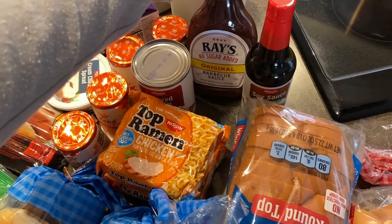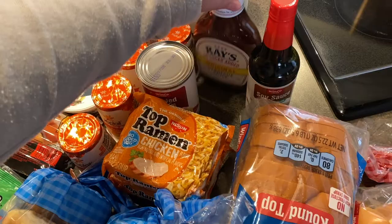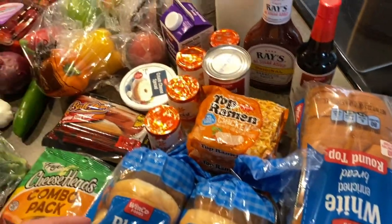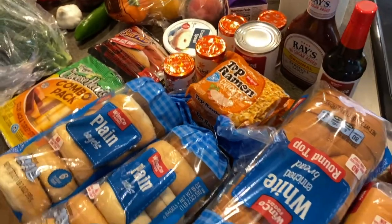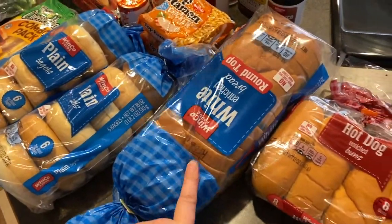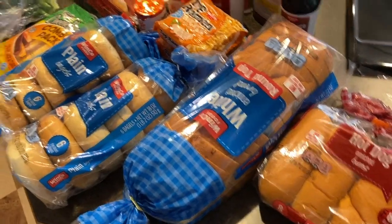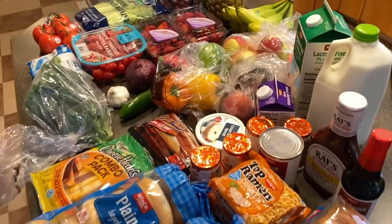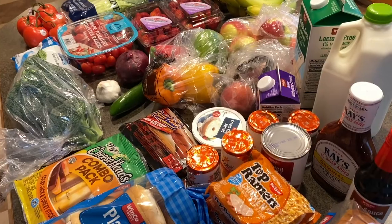Refried beans, and then I wanted to try this no sugar added barbecue sauce at some point. It's going to go in the pantry. I don't have plans for it, but it was on sale, so I grabbed it. Another loaf of bread, and then the hot dog buns. So that is it for this week, and now stick around because I'm going to show you what we make with all of this food.